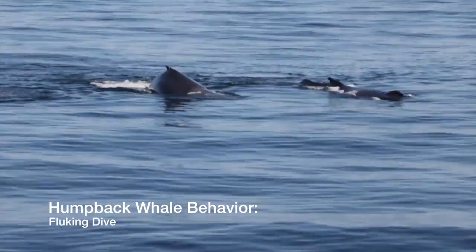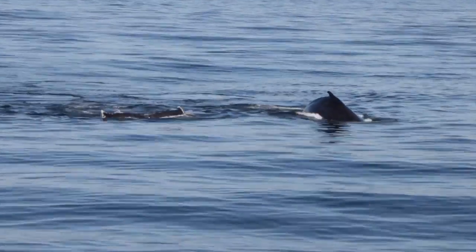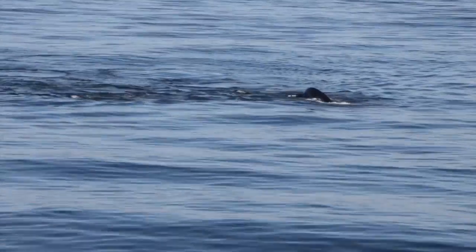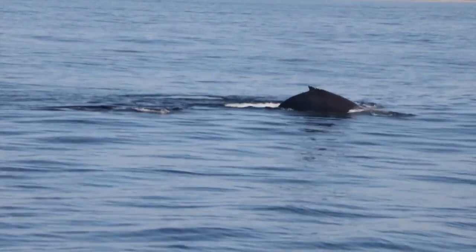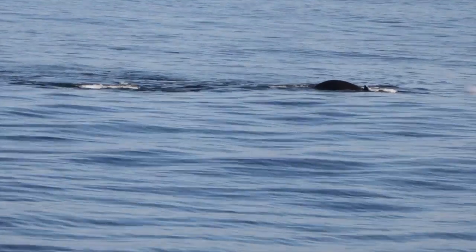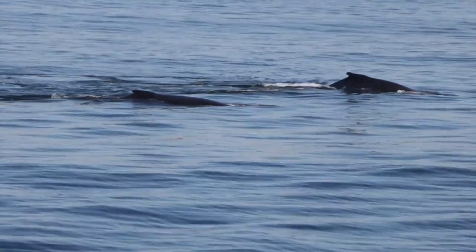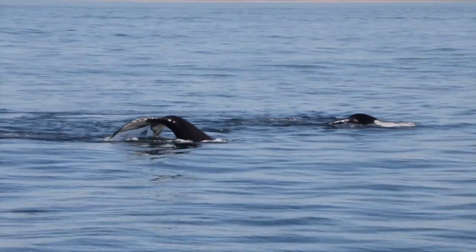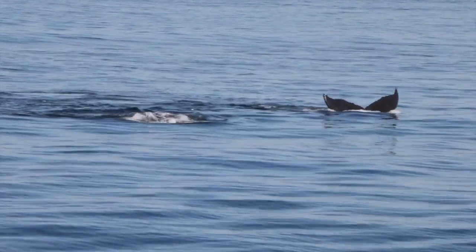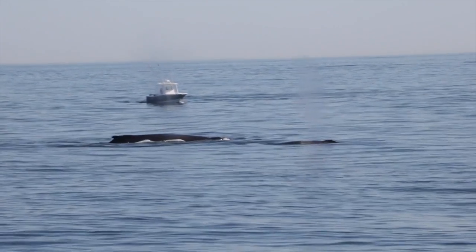And another characteristic curve of the body. That's two. And we're on our way to the third. A stunning dive sequence there of three adult humpback whales, right in a row, working in concert together. Really beautiful dives. So again, they may be under for a minute or two. Be patient, everybody, and watch for their re-emerging.